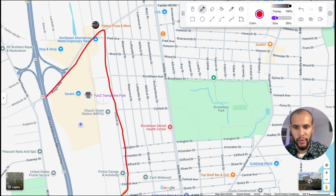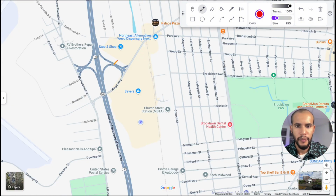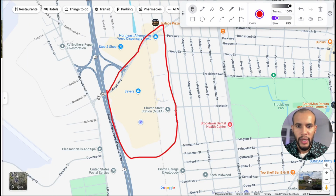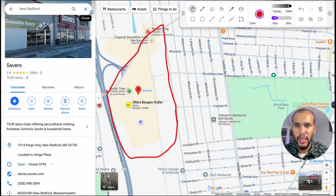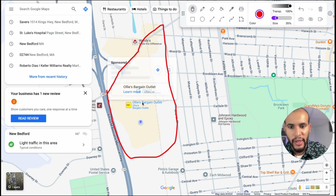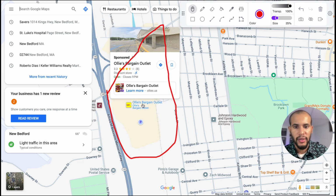This is Kings Highway Plaza. No, sorry, not the Kings Highway Plaza. So this plaza right here, this is the Kings Highway Plaza, and this is where you are going to find Savers. If you like to shop at Savers, they have Savers over there. They also have Wendy's, and actually right here, they just opened this store not too long ago. This building was vacant for a long time.